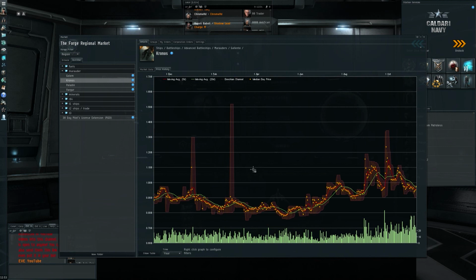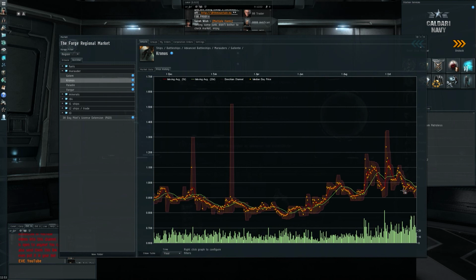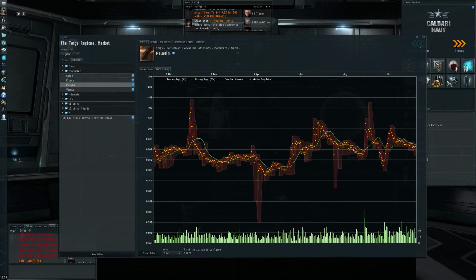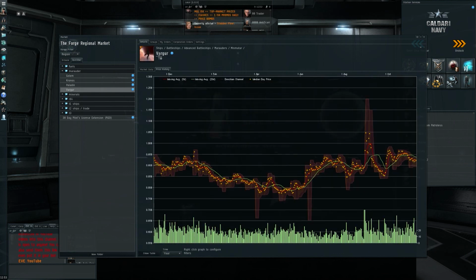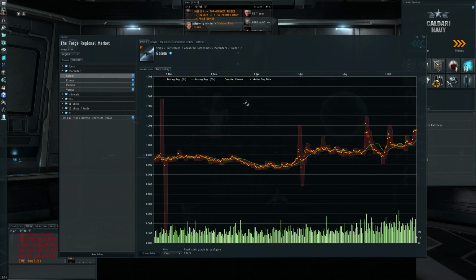Let's have a look at the Chronos. The Chronos, unfortunately, is going back down, heading towards 978. So that's pretty much in line with maybe 50 million, something like that, more than what it was before the announcement. So interesting. Paladin also looking at below, yeah, just 920 million, so not a lot of movement here. And then the Vargur, what's that one looking like? Also well below 1 billion. So interesting that the Golem is moving out of sync like that.